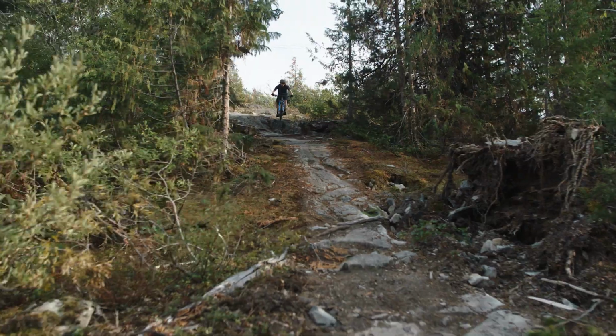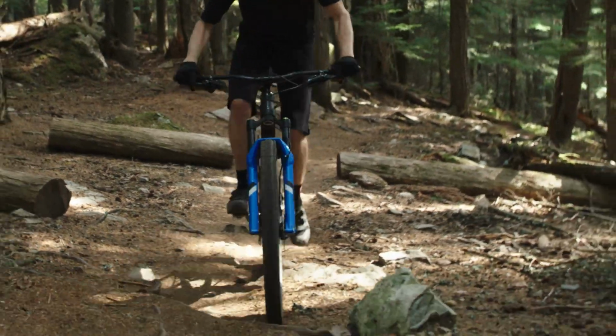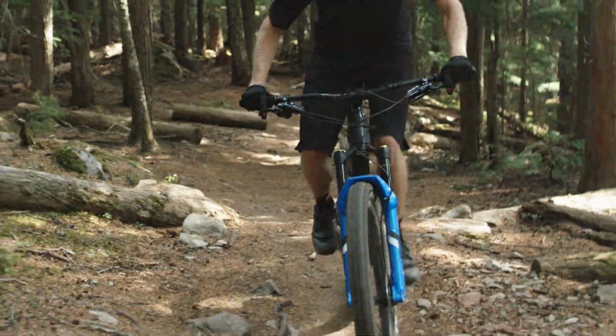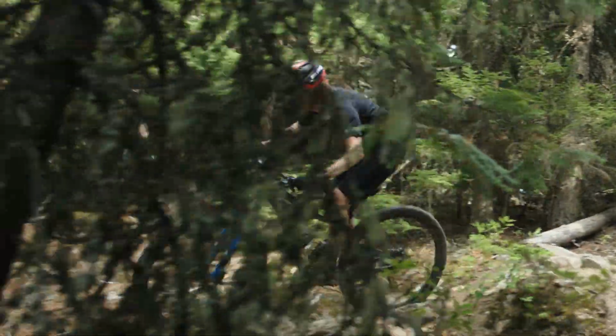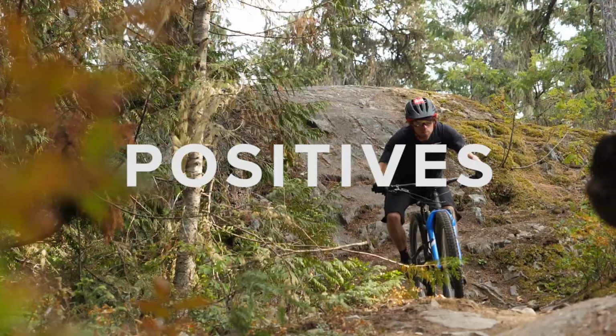Yeah, and if we look at the handlebars, we've got an 800 millimeter bar with a 35 clamp. They're carbon. Usually that 800 millimeter bar is not something that you would see on a bike with 115 millimeters of travel. Giant's TRX wheels are pretty robust. They redid them for this year, and so far so good. I've ridden them on quite a variety of trails so far, and no issues whatsoever.